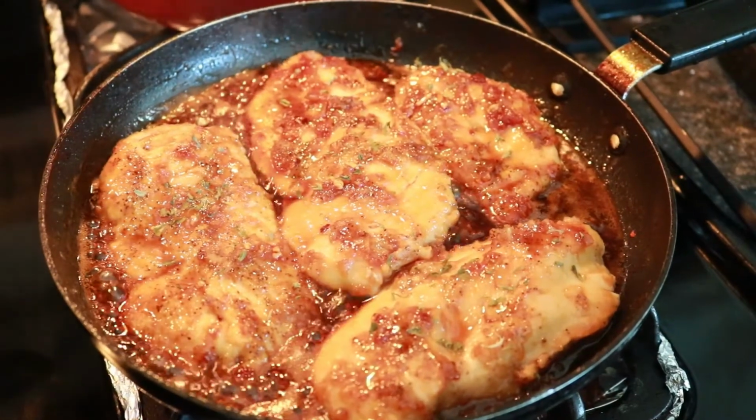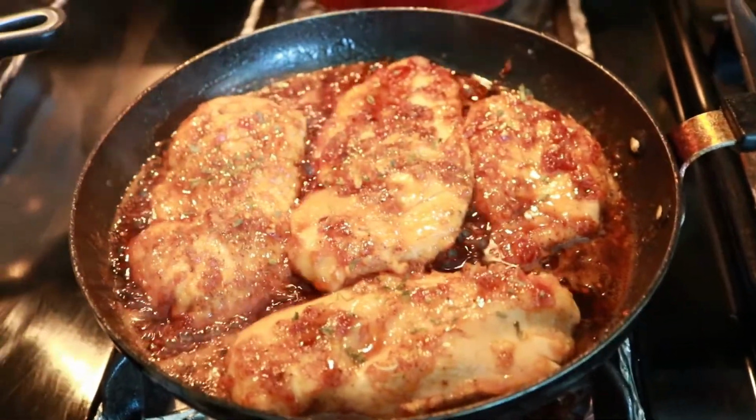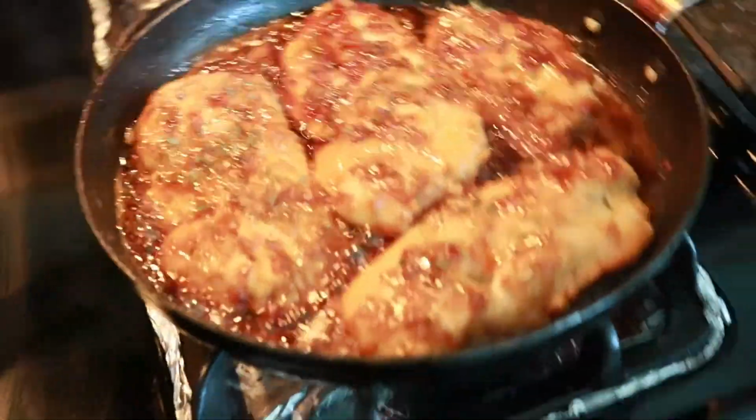Dinner's almost ready. We're having honey garlic chicken with some white rice and some broccoli. It's almost done. Valerie woke up around 4. It is currently 4:47, so we're about to get dinner started here, having some chicken with rice and broccoli. Once it's served, I will show you guys when she eats.